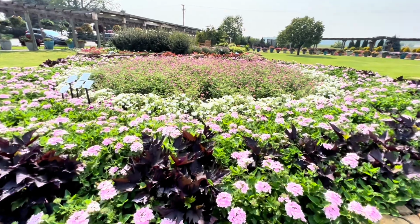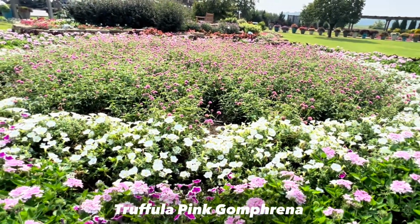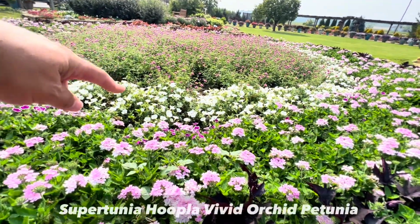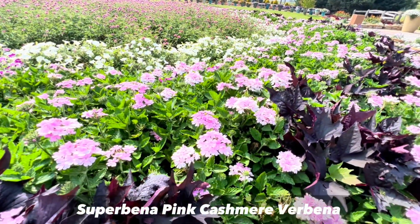Have a look at this combination. In the center, that's the Truffula Pink Gomphrena, and then we work our way out with the Supertunia Snowdrift, and then there's a little bit of Hoopla in there. Those look like they were planted more recently maybe. And then this is the Superbena Pink Cashmere.